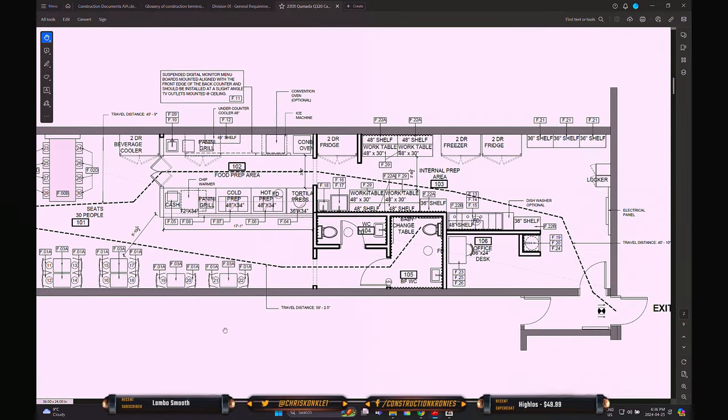So this wall here. These walls here, none of them are fire rated, so they're just going to go above T-bar. Above T-bar by whatever, one foot six or so. All of these walls go above T-bar. That's it. This wall right here, same thing.